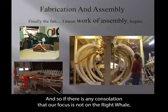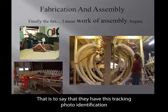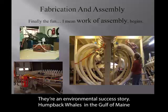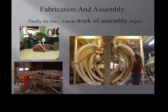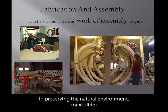And so if there is any consolation that our focus is not on a white whale, it is that the humpback whale, which in my world people consider the white lab rat of the whale, has had tracking and photo identification going on for the longest. The population is robust. We really feel like we know what's going on. They're an environmental success story. Humpback whales in the Gulf of Maine used to be listed as an endangered species. They're now only a threatened species. So this is one of those places where we can point in a lot of different ways to how science and conservation can work for preserving the natural environment. Next slide.